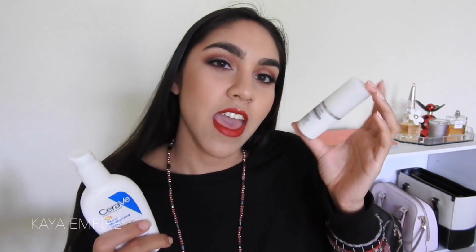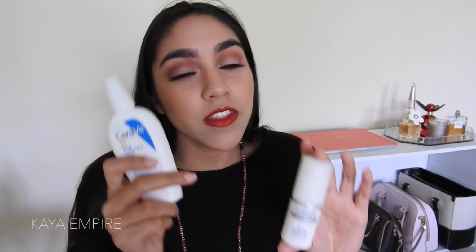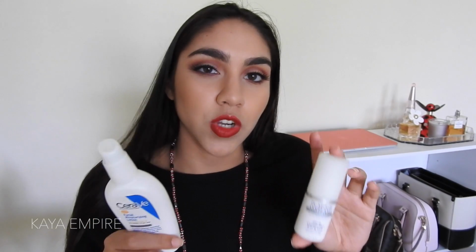It is still kind of hydrating, but it's not a standalone moisturizer, I don't think. This is more of a sunscreen, so I will use something like this to moisturize my skin and then go on top with this. You can layer these because they both contain sunscreen ingredients.